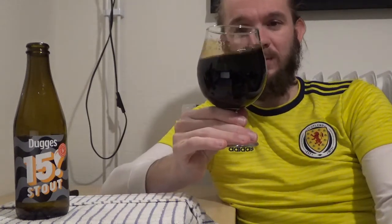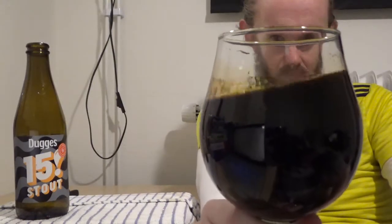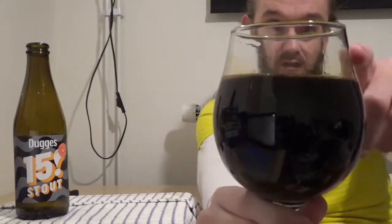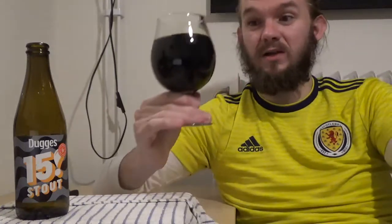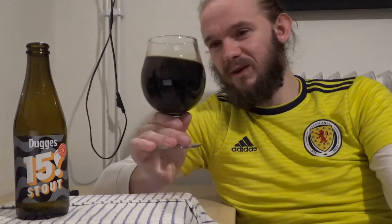If I swirl the beer up, you can see the lacing on this one. You can see just how boozy this beer actually is. Just look at that. You can see it sticking to the side of the glass there. But yeah, this one I think will be an absolute monster of a beer actually.